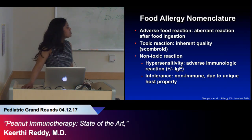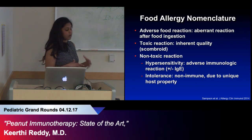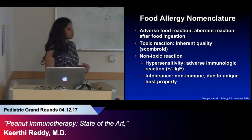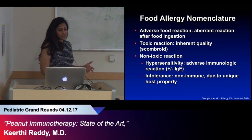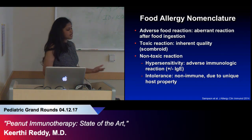The first classification is toxic reactions. A toxic reaction is where the problem is coming from the food itself. Take scombroid, for example. When you ingest it, it's the histidine molecule in it that's causing the reaction. Sometimes pharmacological agents are also classified here, for example caffeine, or tyramine and the reactions you get with that.